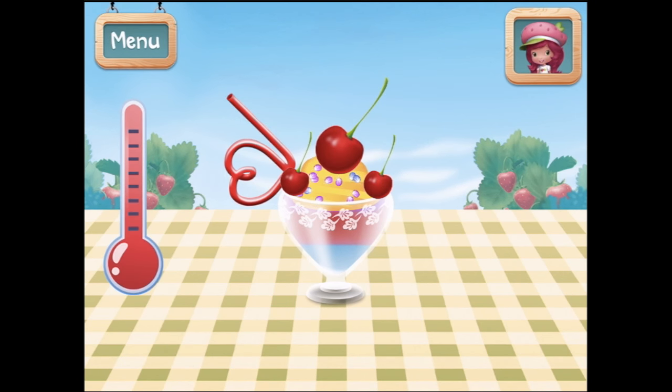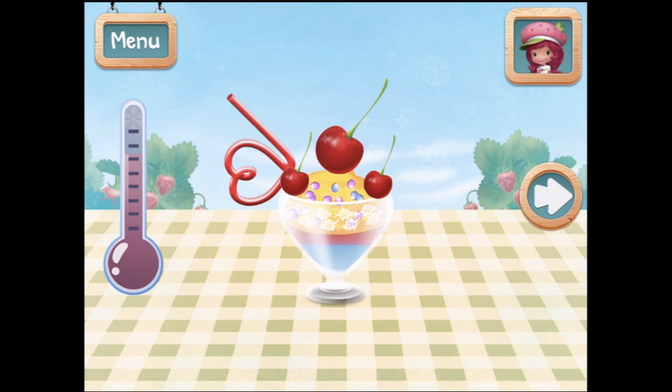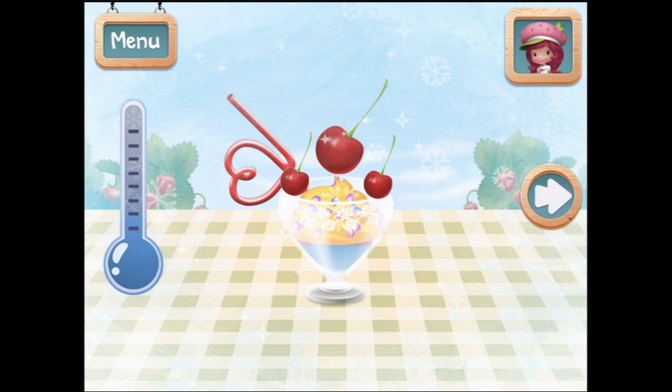To drink your slush, just tap on it. Careful not to drink too fast. Oh. You could get a brain freeze. Yeah, we don't want a brain freeze. All right, here we go. Ready? Are we gonna get a brain freeze?